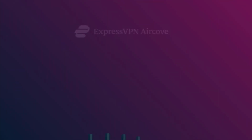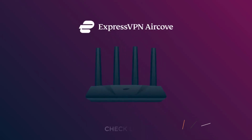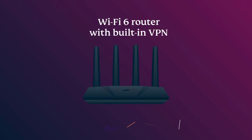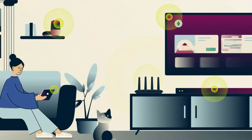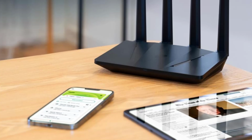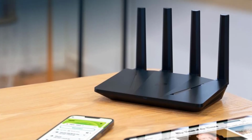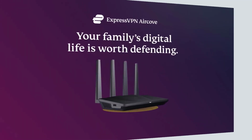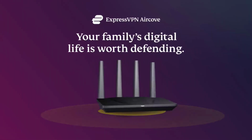Whether you're streaming, gaming, or working remotely, this router ensures a smooth and secure experience. It also helps bypass geo-restrictions, unlocking global content libraries for streaming enthusiasts. If you want a hassle-free way to combine speed and privacy in one device, this router is a fantastic option.